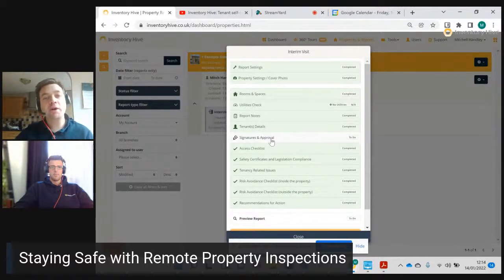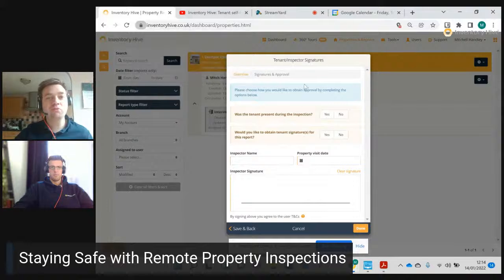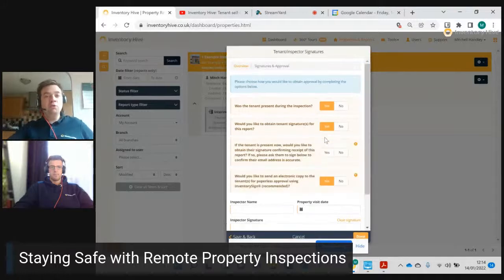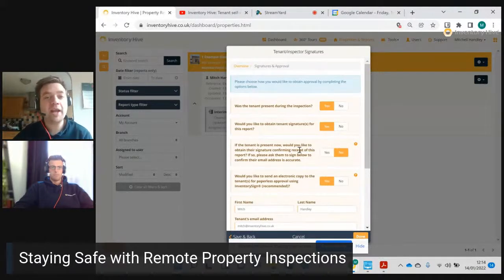The next thing I'm going to do is my signatures and approval. So it will ask me if the tenant was present during the inspection. You can just tick yes or no. Would you like to obtain a tenant signature for the report? Yes, you would, because you're going to send this to them digitally very shortly. Question 3, I always just tick no, because obviously the tenant isn't present anyway.